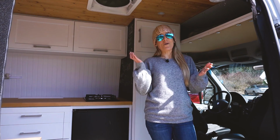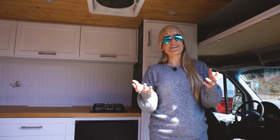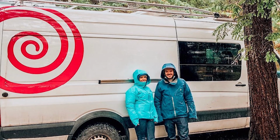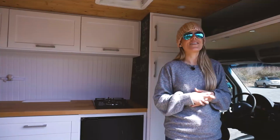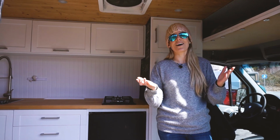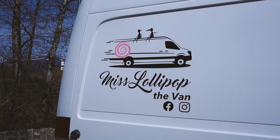So maybe you're wondering why Miss Lollipop the van. A lot of people ask us that. So basically we bought the van from a guy that owned a candy store. So the van had so many logos of his candy store. It was called Miss Lollipop. And so when the van showed up, we knew we couldn't change the name, and that's the name we had to keep for her. So that's why we had our friend make the small logo in the back.